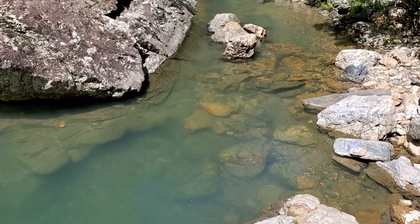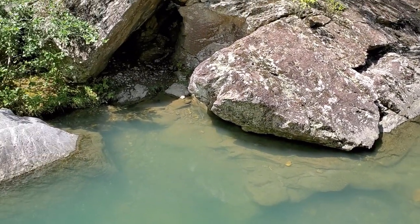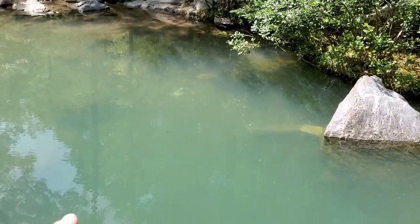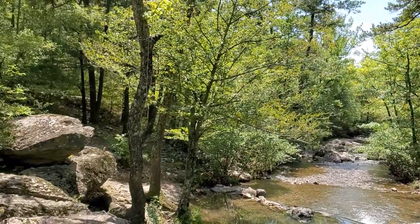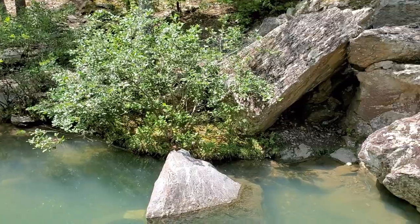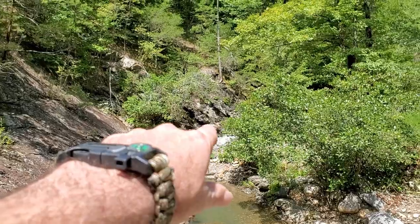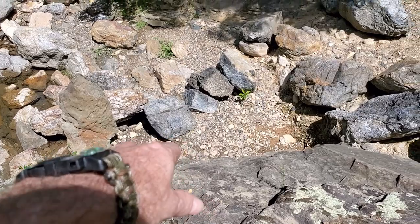There's a fish. I've been looking for snakes. So far, I haven't run across any. There's some fish in there. They get shallower over there. Beautiful, beautiful area. I just wanted to make a quick little video right now. Go ahead and kind of show you how I've set up and why I set up over here. This falls coming down over there sounds beautiful. Way down there, that's a big drop.